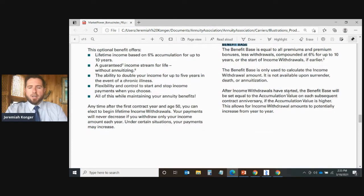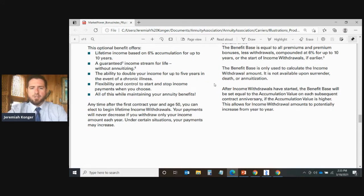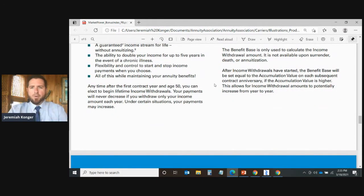Okay, and it says after income withdrawals have started, the benefit base will be set equal to the accumulation value on each subsequent contract anniversary year if the accumulation value is higher. This allows for income withdrawal amounts to potentially increase. Okay, so what that's saying, let's break that down.